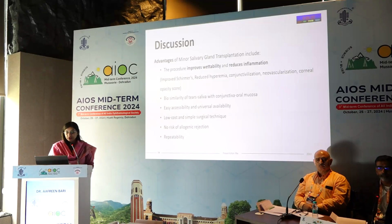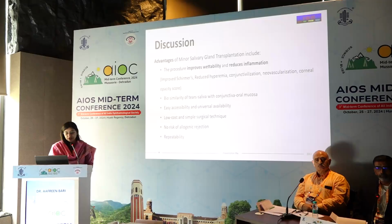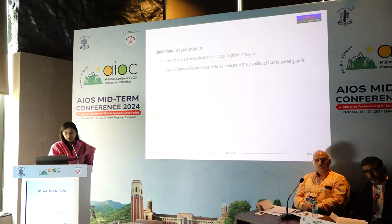Now, MSGT is a procedure which improves wettability and reduces inflammation, which improves objective scores. The advantage is that there is biosimilarity between tear, saliva and oral mucosa, conjunctiva. It is always easily accessible and universally available with no risk of rejection. It is a low-cost, simple technique and can be repeated.